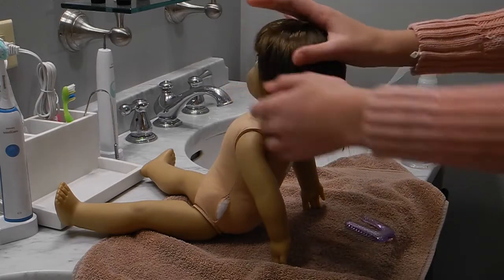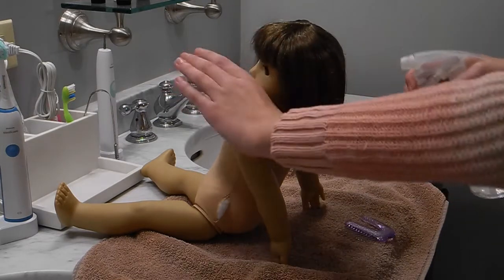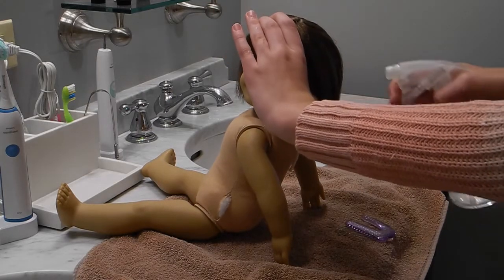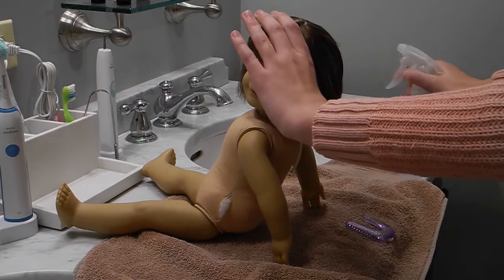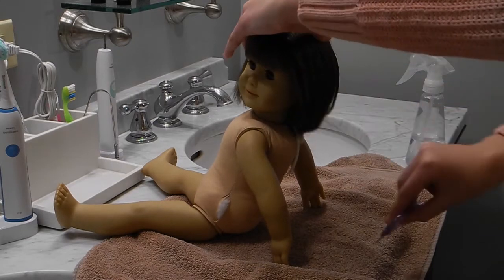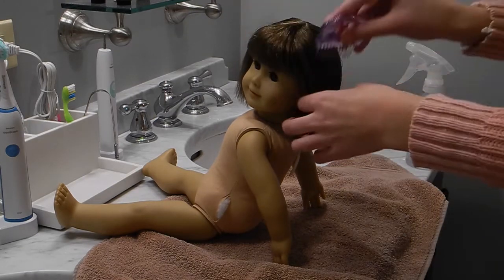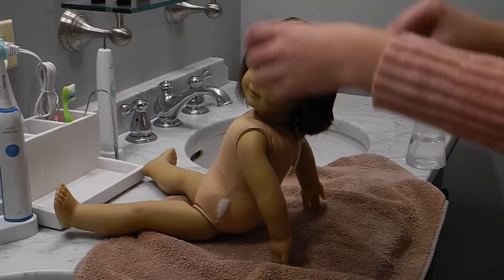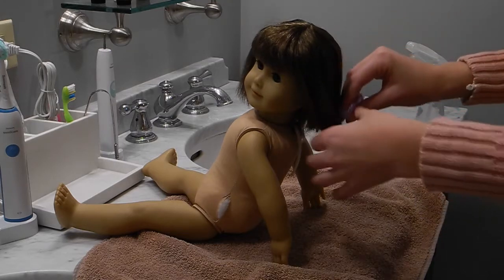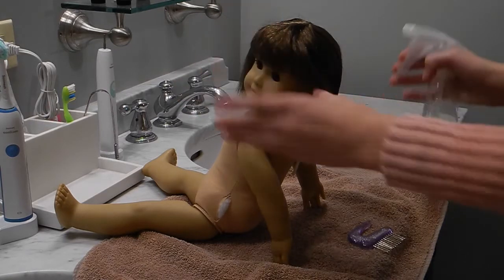And then when you think it's all brushed out, you're going to move it, and you're just going to keep going. When you start getting to the front, you're going to want to block the eyes with your hand, and just get it wet. That's because you don't want the eyes to get damaged or wet, because they're not supposed to be wet. The water should be enough to get the hair easy to brush out, and once it dries, it should get back some of the original texture.